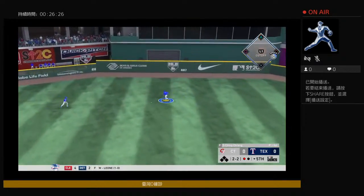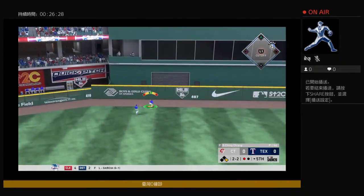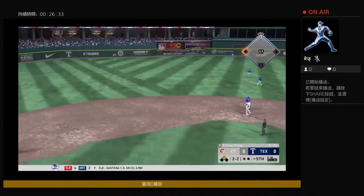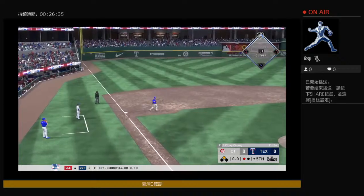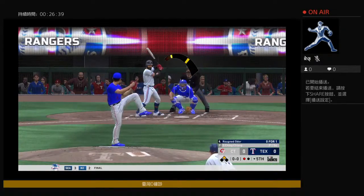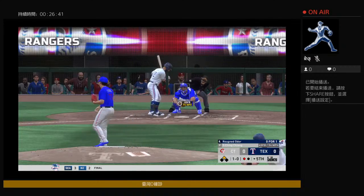Line drive base hit. Around first, digging for 2. And he'll reach second now with 1 away. There's no question he's been struggling at the dish lately, trying to do anything to get himself going. So he's got to feel pretty good after that double.